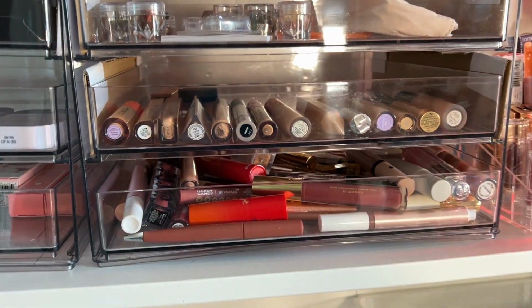So that was everything that was in my last Shop My Stash. Now I'm going to go ahead and add some products into it. So let's go ahead and shop my collection and see what I want to bring with me to the holiday season.